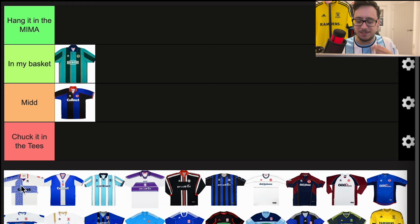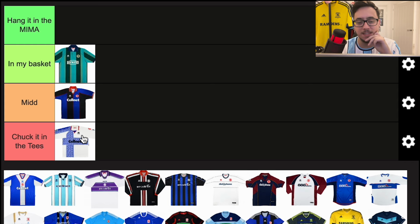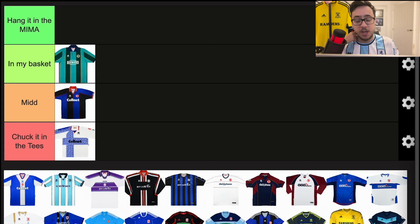96-97. Oh, I'm going to chuck this in the T's. And it really hurts me to do that because I fear because of the era it was in, this is one of the more iconic Boro shirts. But I just don't like it. And if this was the shirt of another team, I would definitely not like it.